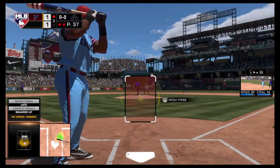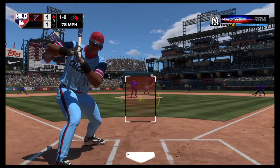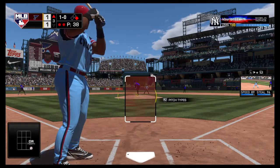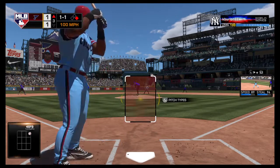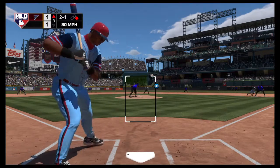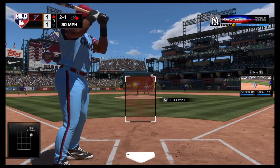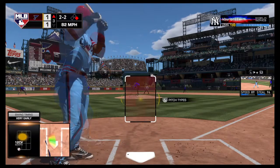Trying to pick things up where he left off, Frank Thomas. He went deep in his first at-bat. We'll see what he's got in store for us here. Now the 1-0 is in there for strike one. Runner aboard at first here with two gone in a 1-1 ball game. Just off the outside that time, laid off for a ball. To 2-2 now.